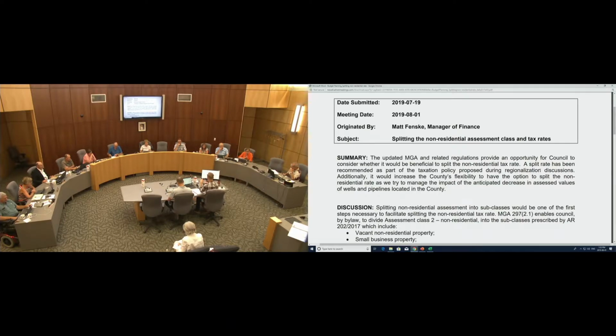Back to Matt with finance and the non-residential assessment class and tax rates. All right, I'm not going to spend a ton of time on this. I'm going to try and give you the Cole's notes version. We looked at this last year as well. So last government opened up the door for us to split our non-residential class. I thought it might be timely to consider whether we want to put that structure in place that gives us the flexibility to potentially split our non-residential rates.